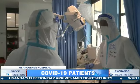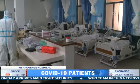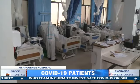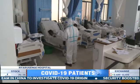From March 14, 2020 to January 14, 2021, it is exactly 10 months since the first case of COVID-19 was confirmed in Rwanda. More than 10,000 people have been infected in the past 10 months, while about 130 people have been killed by the virus.